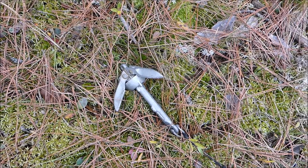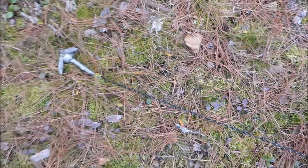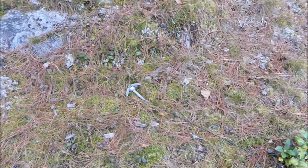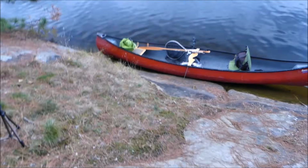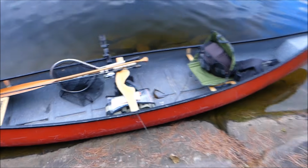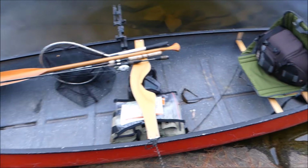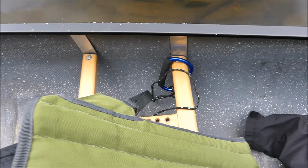I also like carrying a small anchor. This is a little 1.5 pound anchor. Folds up nicely, and when I want to leave the canoe in the water and not haul it up on shore, it's great for being able to do that on portage trips. Sometimes you don't want to haul the canoe out of the water and get everything out, and it's convenient. So I just have that tied on with polycord and a big carabiner onto the seat.